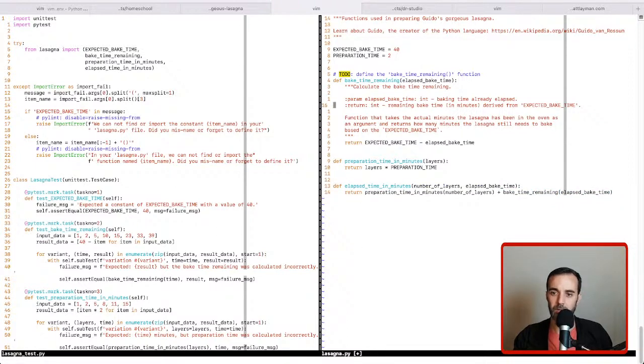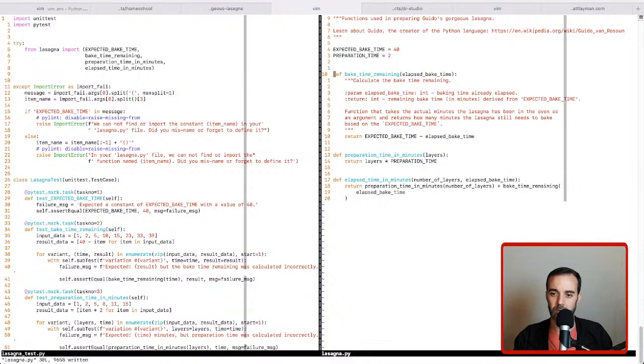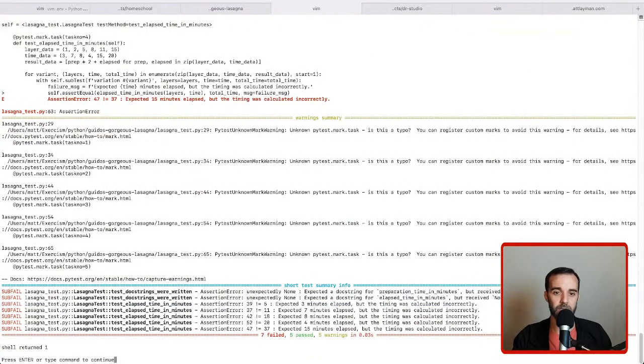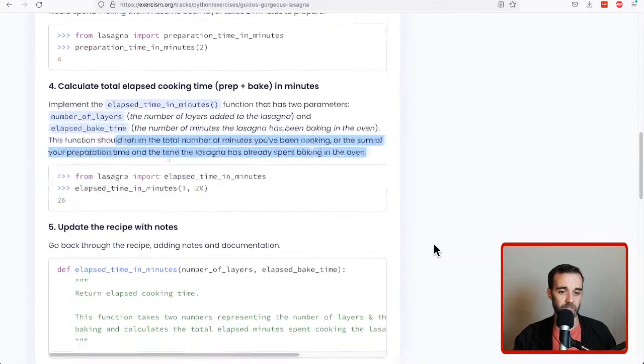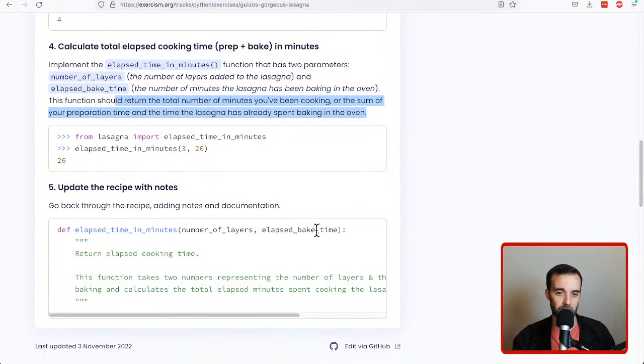All right. Get rid of these to-dos. Now, I have Black, so it just formatted those things and wrapped it. Okay, so now if we run the test suite, whoops, we calculated stuff incorrectly. So, where did I go wrong? Ha, even on simple tests, I got it wrong. Which is why you test things well and you pay attention.